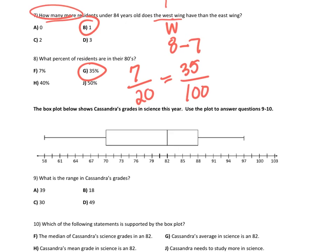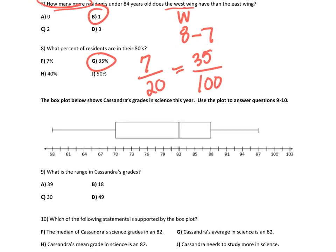Number 9. What is the range of Cassandra's grades? Box and whisker plot. Remember, your range is your greatest minus your least. So 97 minus 58. Okay. So 39, which is answer choice A.